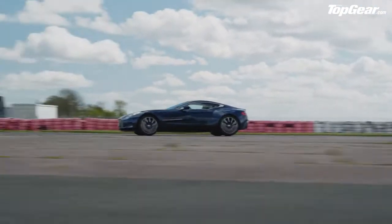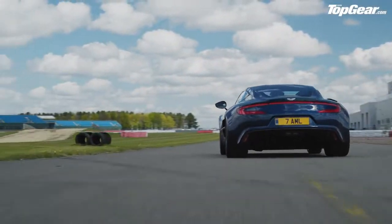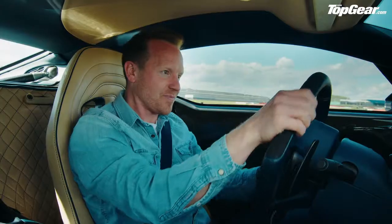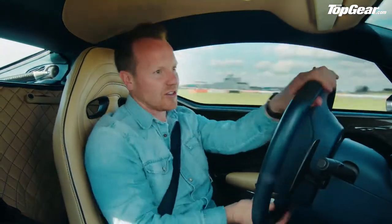But look, this car is full of drama. It's a piece of art. It's everything that an Aston Martin should be. It's flawed, but I love it. Never meet your heroes, eh? Rubbish.